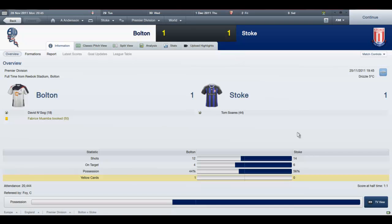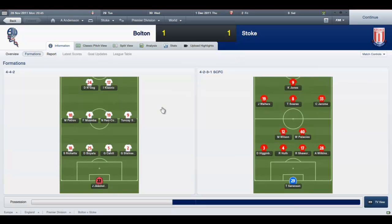14 shots, 6 on target, and 56% possession. This game, we played really offensive. The match preparation was, for the first time ever, on what's it called, attacking positioning. Yeah, I think it's attacking positioning. Whatever, you know what I mean. I just told them to have fun and play attacking football, and we actually did that pretty good. But we hit the woodwork, I think it was 2 or 3 times, and it was never happening this game.